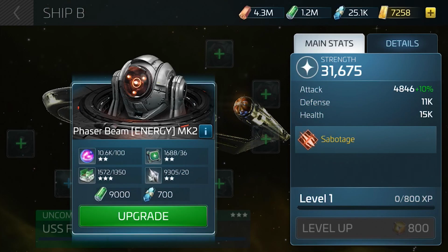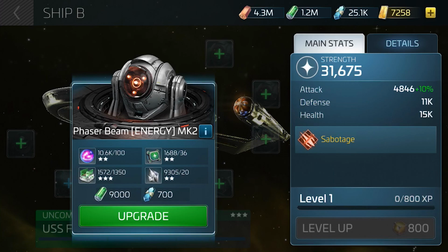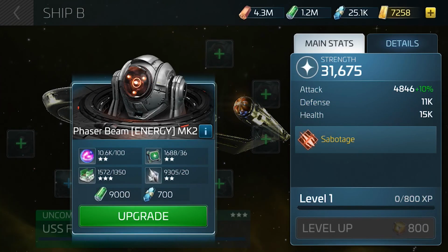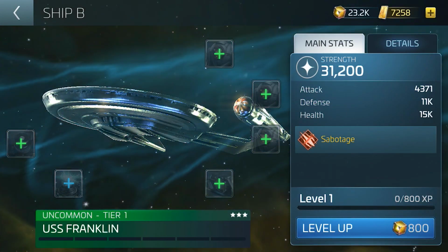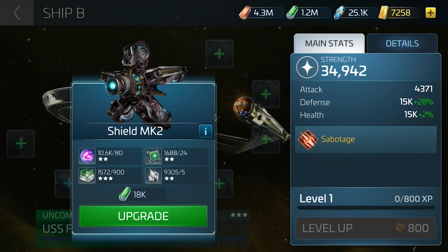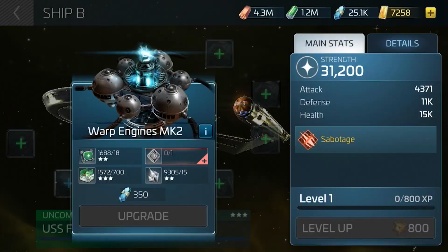It has phaser beams, energy weapons, typical of an explorer, 2 energy phaser beam weapons, 3 energy phaser beam weapons. Okay, so that isn't too bad at all. So it does take a lot of these frequency modulators to use. So I'm definitely going to upgrade all of this. Oh, interesting.